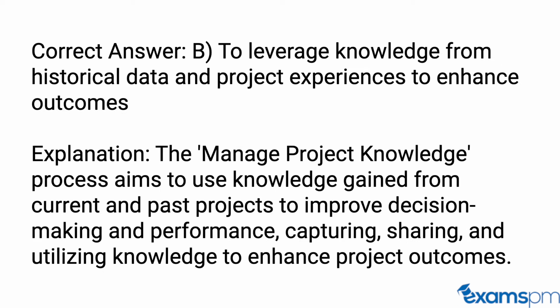Correct answer: B. To leverage knowledge from historical data and project experiences to enhance outcomes. Explanation: the Manage Project Knowledge process aims to use knowledge gained from current and past projects to improve decision making and performance, capturing, sharing, and utilizing knowledge to enhance project outcomes.